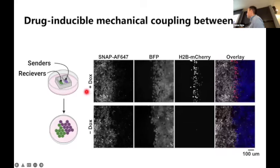And what we're looking at here are cells that express the ligand, as indicated by their reactivity with the SNAP-tag dye. And then cells that express the receptor are marked with BFP. And when we add that bridge, we can induce signaling across this cell-cell interface. In the absence of that bridge, the cells are not mechanically coupled, and so we don't get any reporter expression. So we can do it in this nice fancy micropatterning fashion, or we can simply mix the cells together randomly. Okay.